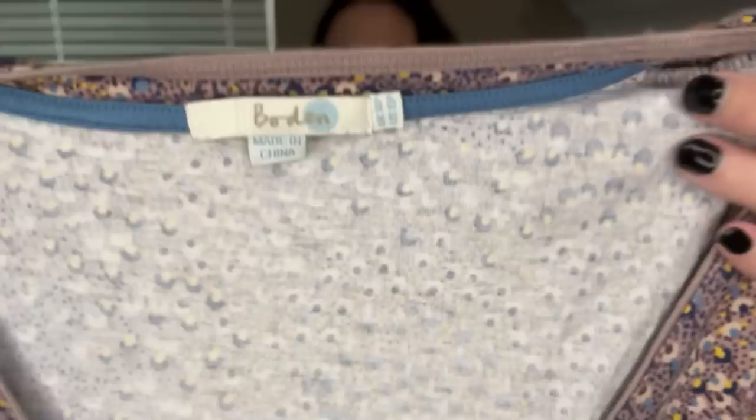We have a little Boden dress. It's a size US 10 petite. And I just love, love, love the pattern on this. It has pockets. There's the Boden tag. That's the newer Boden tag. And I'm gonna start at a dollar.